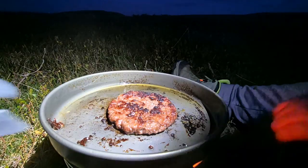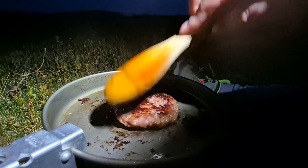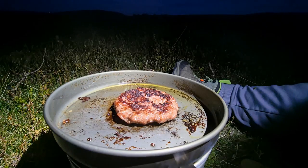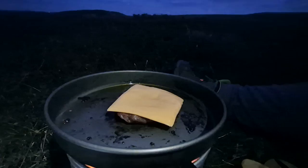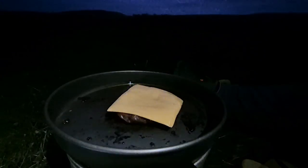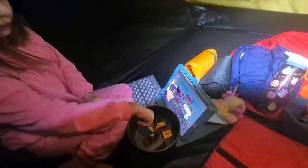So Ella's wanting cheese on hers. Let's get the cheese sorted. Nice and hot side. Don't know how well it's going to melt, but hopefully it'll be okay for her. What's your burger come out like, baby? Is it okay? Yeah. Just a cheeseburger with no bread, yeah? Yeah. Super.